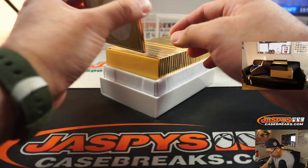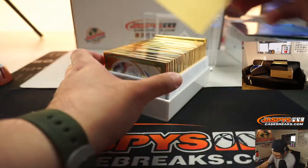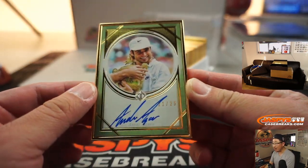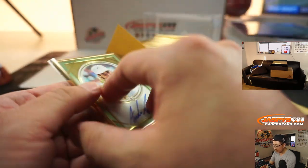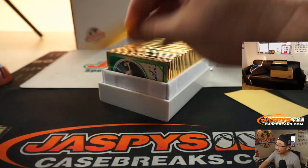First autograph. Oh, is that back or should I go this front ways? First autograph is going to be Andre Agassi. Nice. 21 out of 25. Oh, you know what? I'll top load all these a little bit later. I didn't bring enough top loaders. Let's just get through this.